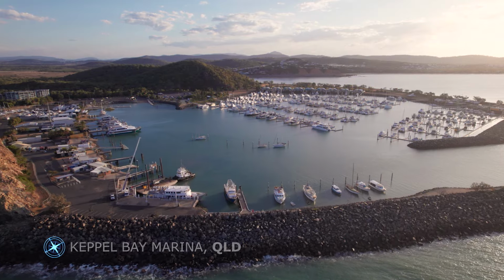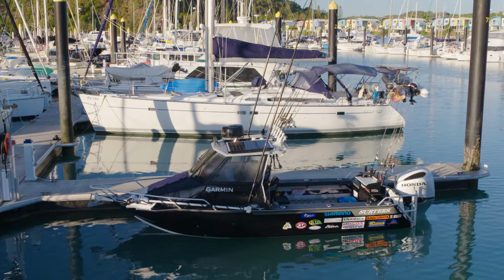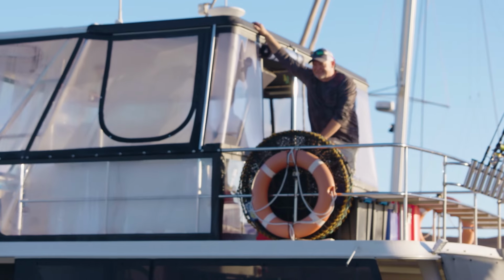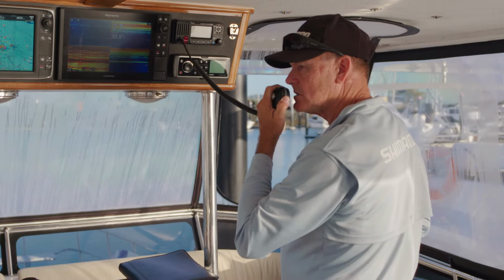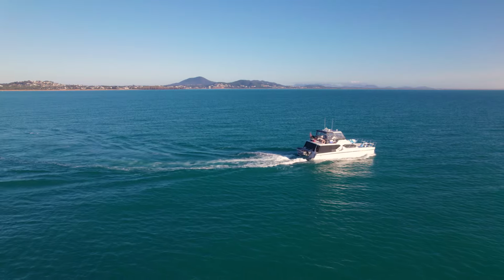Well, it's a beautiful morning here at Keppel Bay Marina. Up in Queensland, I've got the lovely Sir T 7 metre here, Elysium, which is going to act as a liveaboard boat. A mate of mine, Dale, who runs the boat. We're about to embark on a 6-day journey. We're heading up the coast.